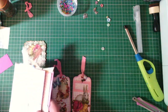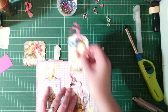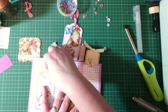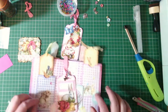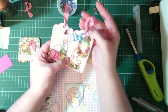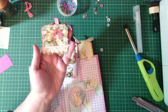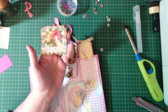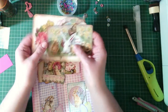So, here are our completed projects for today. We have our 2 little yellow tags that go into our little file folder pockets. We have these 2 lovely pink gingham tags. And we have this pretty little journaling card or tuck spot. We'll see when we get there. As well as our other bits and bobs.